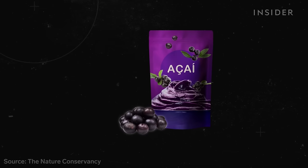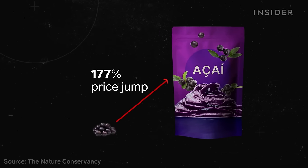This is the stage where we see the biggest jump in price, about 177%.